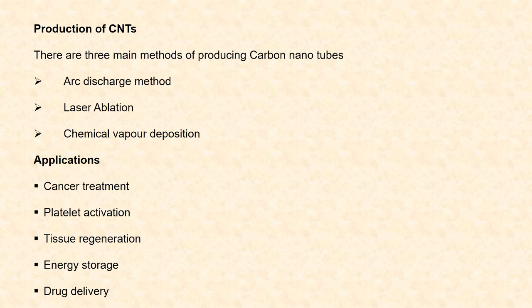Next is the laser ablation method. Here, graphite is placed in a long quartz tube in a furnace controlled at high pressure and temperature. Then a laser beam is focused on the graphite and this evaporates the carbon atoms in the graphite. Nanotubes mixed with the undesired amorphous carbon are collected on a cooled substrate at the end of the chamber.